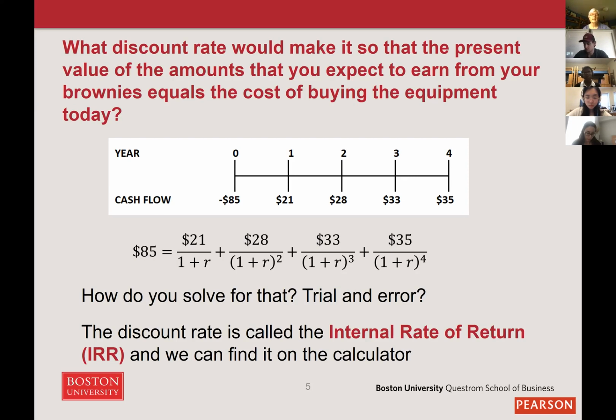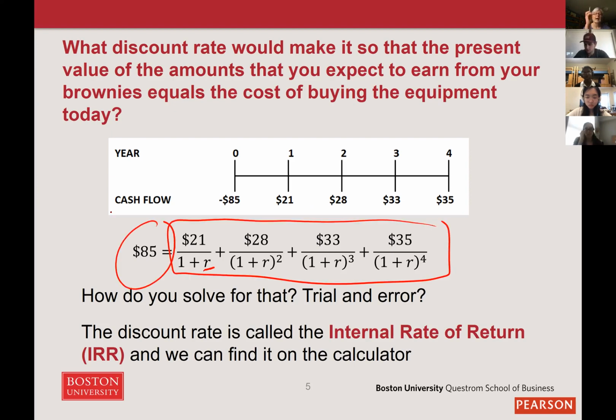So what that would mean is that you're looking for the R that would set all of your future cash flows exactly equal to the $85 investment. Doing that mathematically would take a long time. You'd have to just keep trying different things until you found the right number. You could use goal seek in Excel if you're good at Excel, but you actually have a key on your calculator that will do it for you. And what this is called is the internal rate of return. What is the rate of return that these numbers are producing?